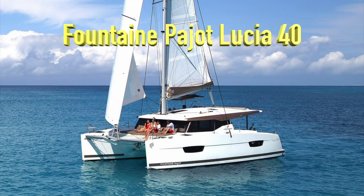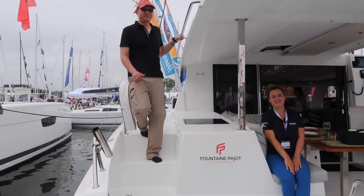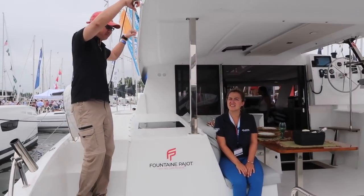Now that you know what we're looking for in the future liveaboard catamaran, let's check out the smallest of the Fountaine Pajots, the Lucia 40. We're starting the Fountaine Pajots now. We're going to start with the Lucia 40.